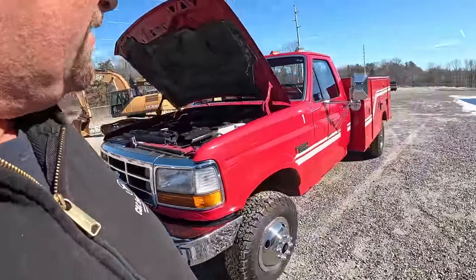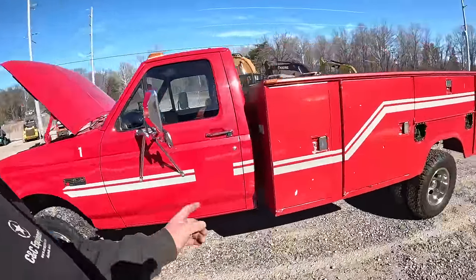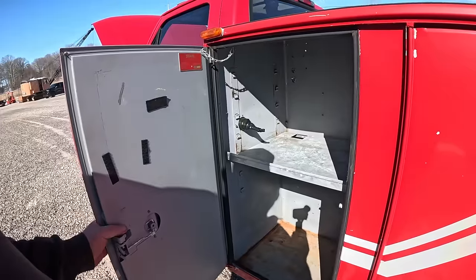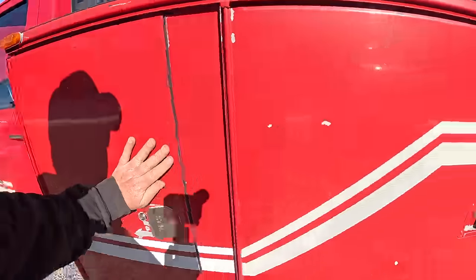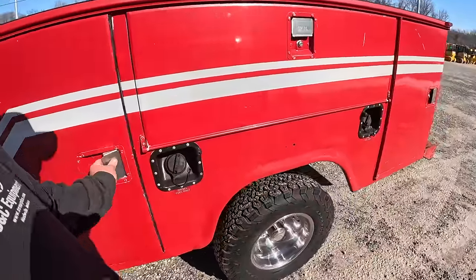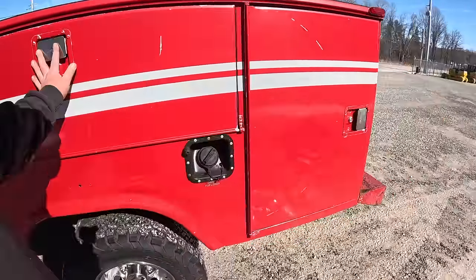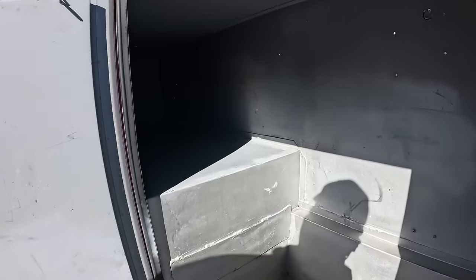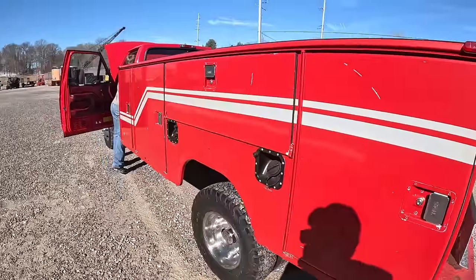Warn 12,000 pound winch works. Everything is good. The bed's got a little bit of paint coming off here and there. It's still in good shape. Nothing rusted through. It's a stock bed. Does not have a tailgate on it, but I'm sure that can be manufactured. So that one's got a pass-through compartment. So we got lucky on this one.